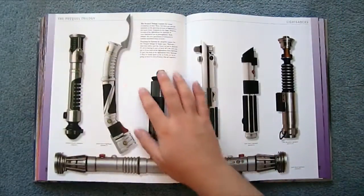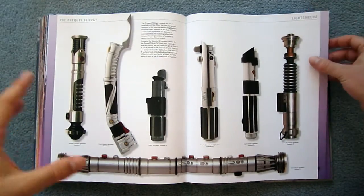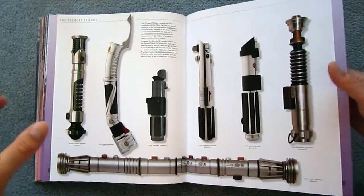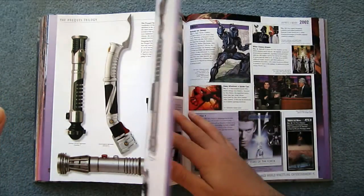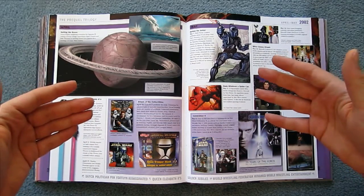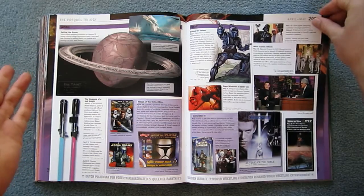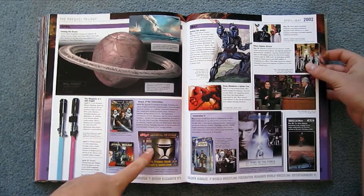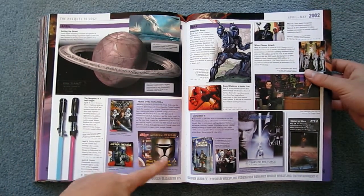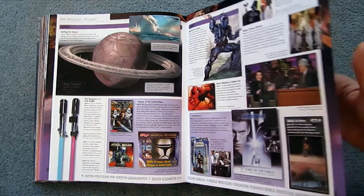And so seeing all this commercial fluff and tchotchke, I think is a really honest view of the franchise, and it's just really great fun anyway, just to see. This is like the cereal, and it came with a clone trooper mask, and that's just fun.